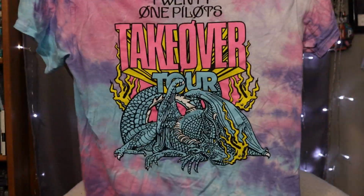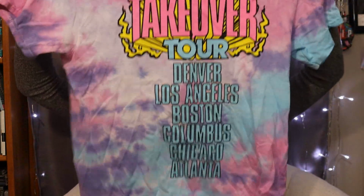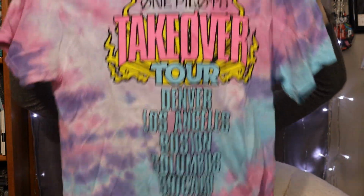And it has this really nice big graphic. Pretty simple because it is just trash. And then what I love is the back. It takes up the whole back. Even though there's not that many shows, the whole back is taken up, and I really appreciate that.